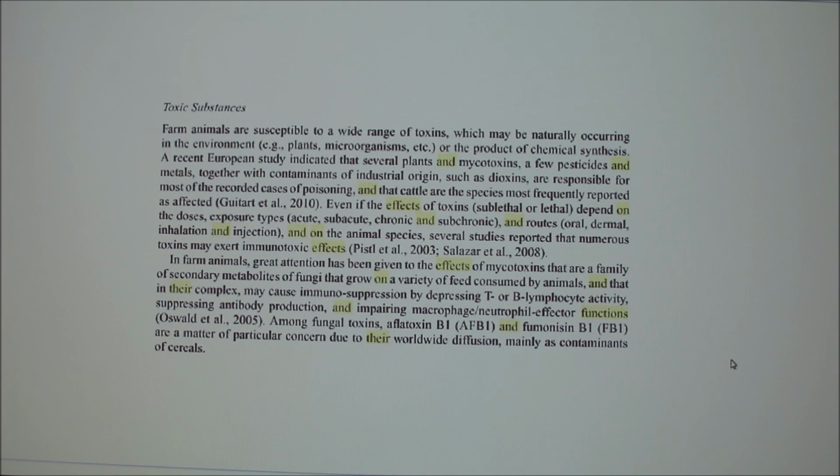Okay, so I had toxic substances, and we've already kind of alluded to this with aflatoxins, but this article was specifically about farm animals, and there was a recent study that showed several plant mycotoxins, some pesticides and metals, along with contaminants from industries, are origins for record cases of poisoning. And cattle are most frequently affected. I saw in the North Carolina State University study that swine and poultry weren't quite as affected with aflatoxins as cattle were. And the effects of the toxins depend on doses, exposure, and animal species, as well as the route of the exposure, so like ingested or topical.